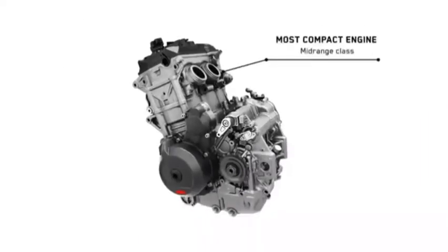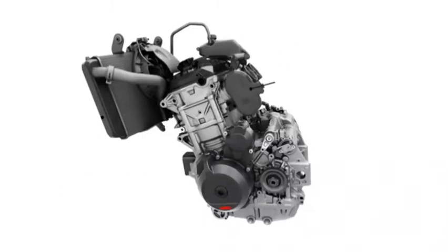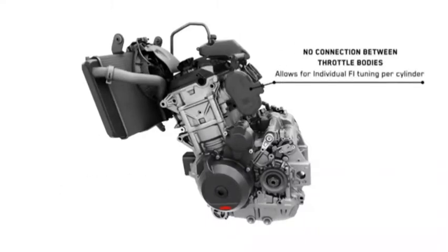The KTM 890 Duke R sports the most compact engine in the mid-class segment. The KTM 890 Duke R has been fitted with a wider radiator to ensure bigger surface area, ensuring optimum cooling. A fierce throttle response is possible due to a shorter intake funnel and new throttle bodies. Injection is adjusted for each cylinder individually, improving engine characteristics at low throttle use.